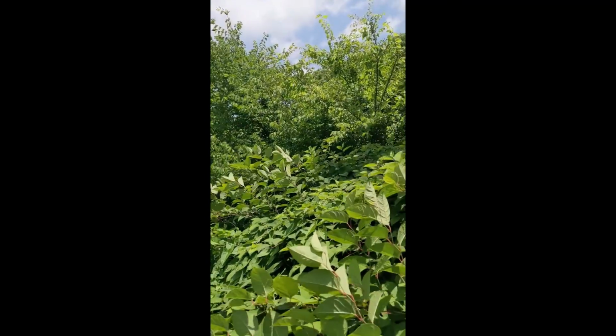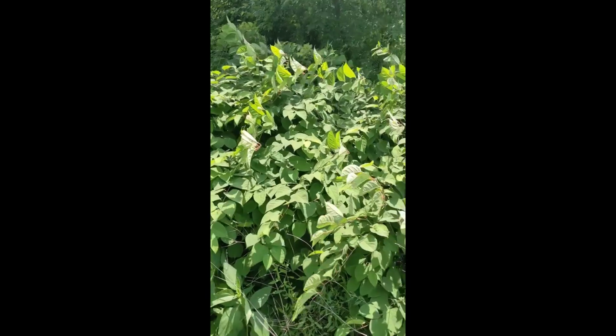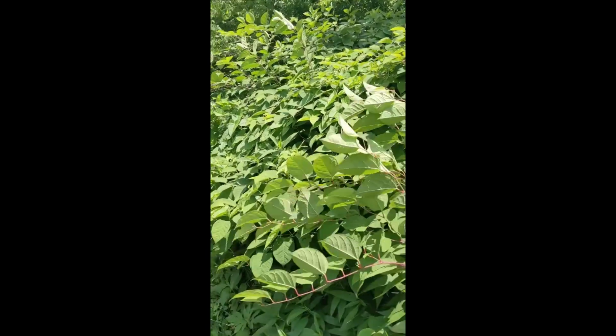This is part of what will hopefully be a weekly series for invasives of the week, and we're starting off with Japanese knotweed, which is most of all of that you see right there.